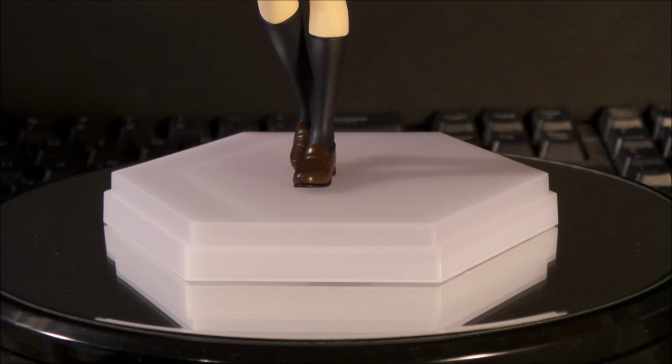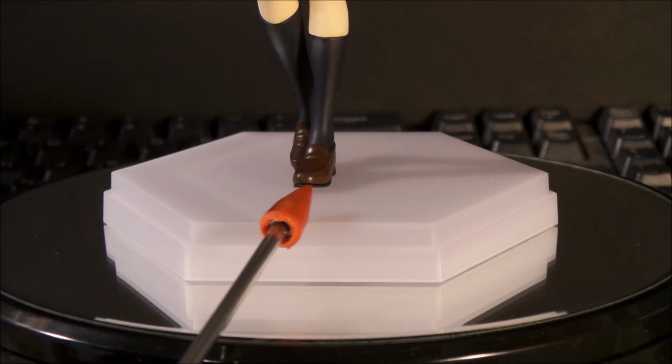A lot of this figure is not very colorful, guys. Kaguya's uniform is not very colorful. That's what I'm going to say. So that's the base. Like I said, there are two pegs that hold her in, a longer metal one and then the plastic one.